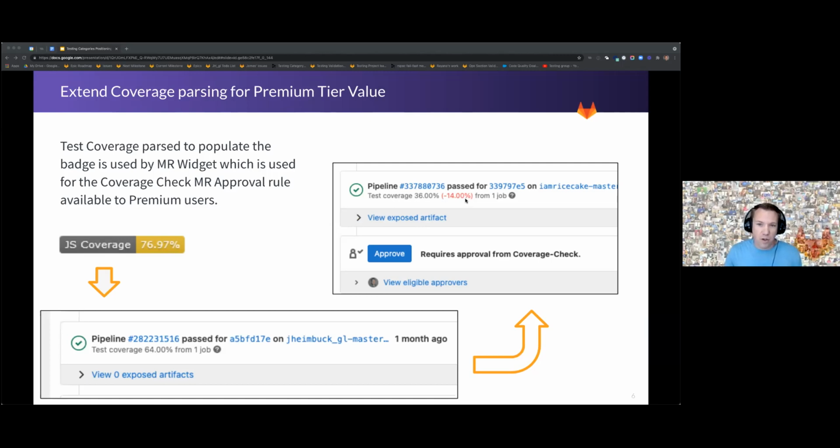And customers in the premium tier can use the new merge request approval rule coverage check, so that if they want to ensure that code coverage is staying at least flat or increasing with every change, it would need to get approved if it doesn't. And all of this is enabled just by parsing that coverage on the pipeline, and that's what drives the badge.